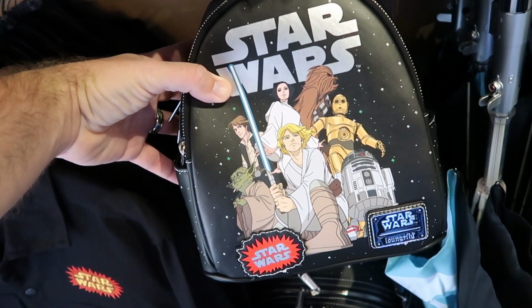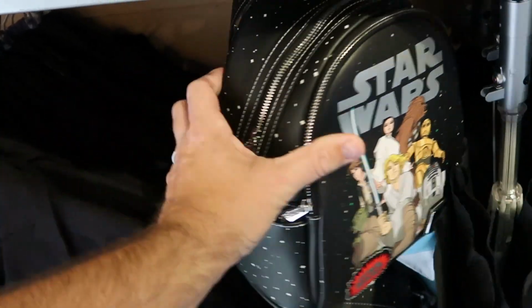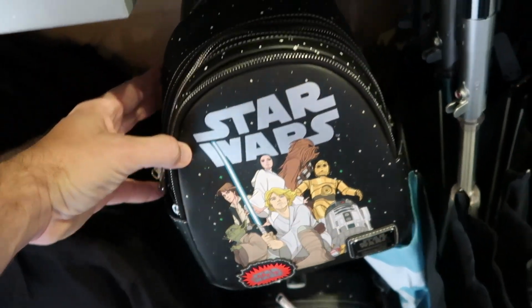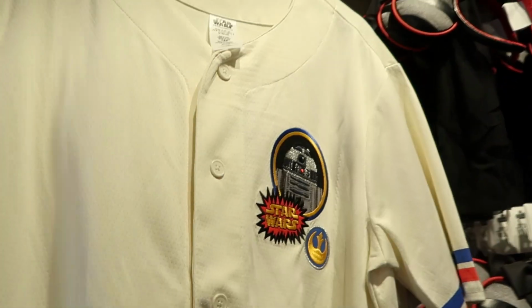And then right underneath there is an awesome Disney Parks Loungefly, literally with all of the characters. This one's embroidered Star Wars at the bottom, but you got Luke Skywalker, Princess Leia, Han Solo. Like I was saying, it does glow in the dark. That one is $89.